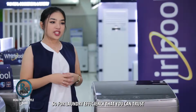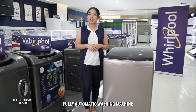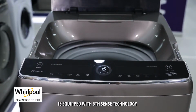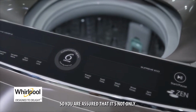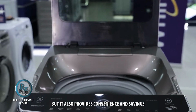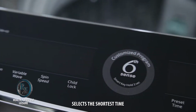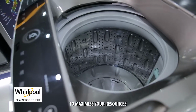So for laundry efficiency that you can trust, Whirlpool has designed the Bloom Wash Inverter Plus fully automatic washing machine. The Bloom Wash Inverter Plus is equipped with 6-sense technology that allocates resources accordingly. Kaya nakakasiguro kang hindi lang ito energy efficient, but it also provides convenience and savings. Ang 6-sense Smart Start program ay nagseselect ng shortest time, lowest energy, and water consumption possible to maximize your resources.